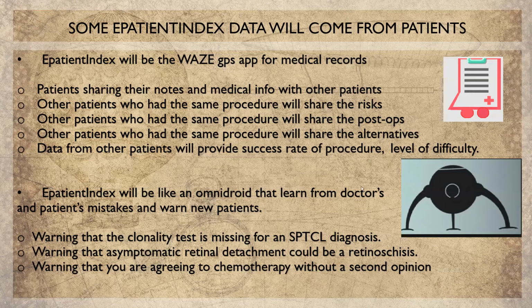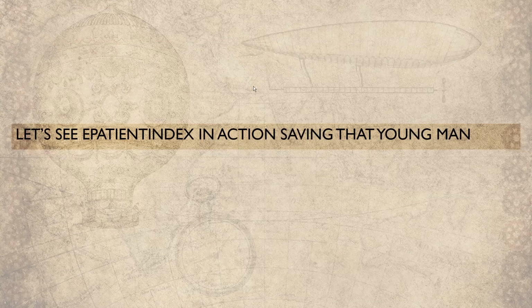So a patient index will be like Omnidroid, learning from doctors' mistakes and warning other patients. If the clonality test is missing, like I found on the web from a Berlin spider example, if the clonality test is missing for an SPTCL diagnosis, a patient index will warn you. If asymptomatic retinal detachment can be confused with retinoschisis, a patient index will warn you. If you are agreeing to chemotherapy without a second opinion, a patient index will warn you.